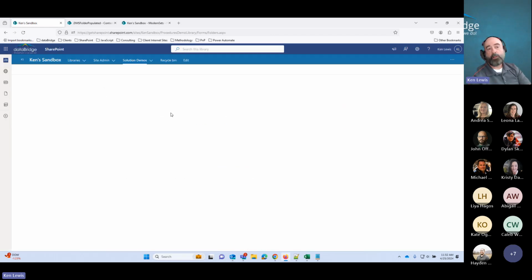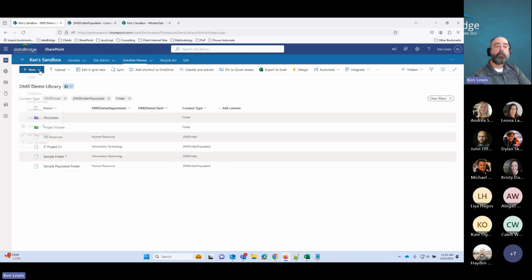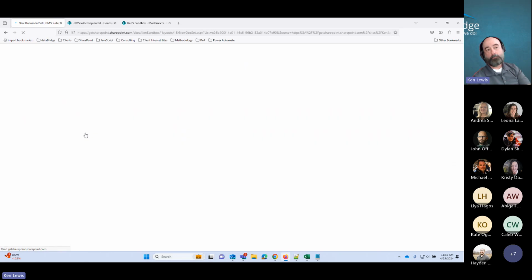So if I go through the same process and do a Project Vulkan, but I do a document set, I've got a couple different document sets here. I've got one that will provision just the folder construct, and then I have one that will actually provision the folder construct with data already in it. It will have documents placed within it in a template form that I would expect my team to fill out based on the fact that this is a certain class of work that I'm asking to get done. So we'll start with the plain one, and then we'll come back and show you the more advanced populated one.